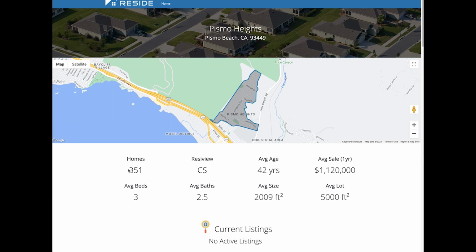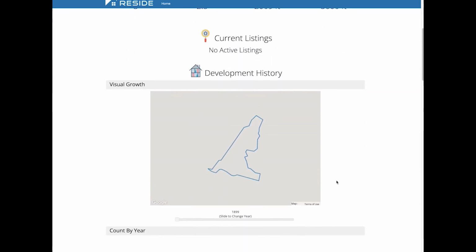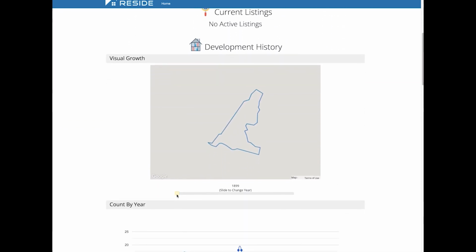There's 351 homes in the neighborhood. Average age is 42 years. 1.1 million was the sale amount. Keep in mind that this was the most recent sale or average sale in 2021 when he shut down the website. Square footage is accurate, 2,000 square feet, 5,000 square foot lots up there. Average is 3-bedroom, 2-bath.